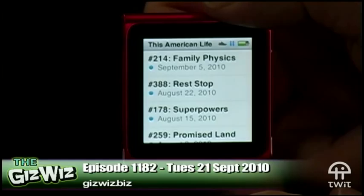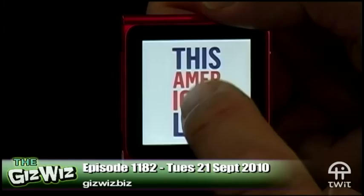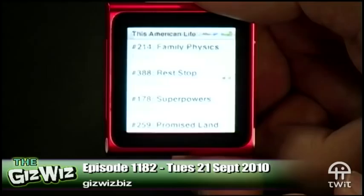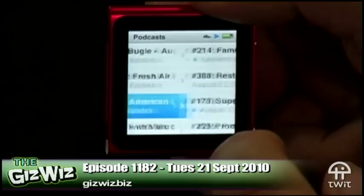So you see it's touch sensitive. I press something, it starts playing it. There's a control surface. There's no pause or play buttons on the device. It's all on the touch screen. There's pause. You can rewind or go forward. There's a little i button that shows you information about the podcast itself. Let me go back a little bit. And then you swipe to move around. And you can go up and down too.